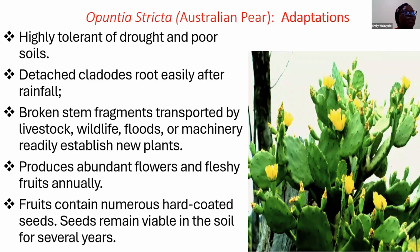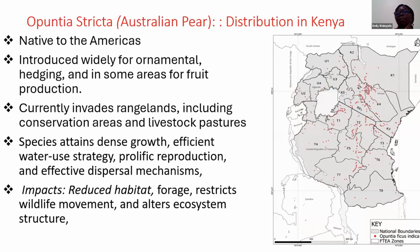and new plants will easily establish in their new localities. And again, the amount of flowers that are produced is very, very large. And of course, fruits and flowers are a means of reproduction. So that is the high reproductive ability that we talked about. And the fact that the fruits are edible again aids the plant in dispersal, so that you and me, animals, when they eat them, are able to scatter them around, and therefore they spread. Now, presently, again from GBIF data, this is the kind of distribution that we see in East Africa.